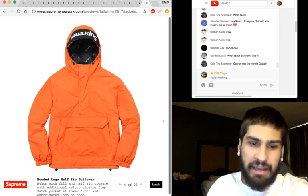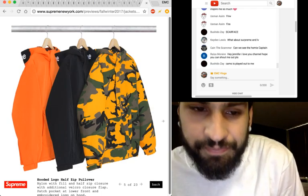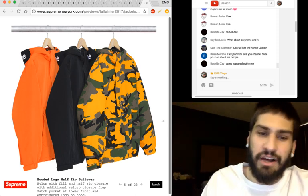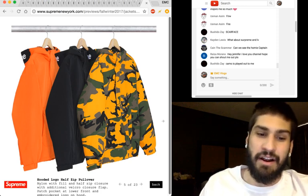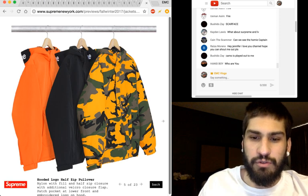Okay, so they're coming in. I personally think the camo is the most fire, though. But, I don't know. Yeah, camo's played out. I know after V-Loan, everyone's kind of over that. If they were to release that maybe a year ago, it would have been super fire. But I think it's kind of ridden the wave too far.